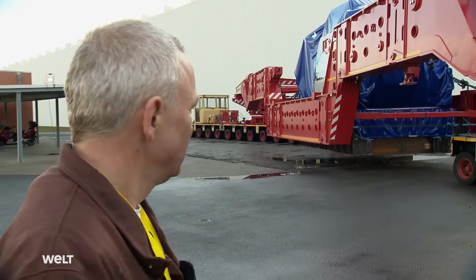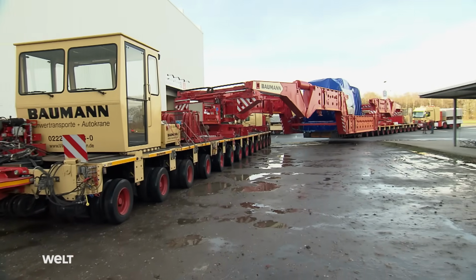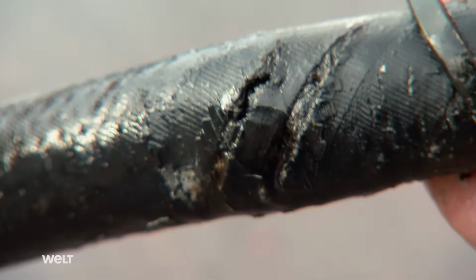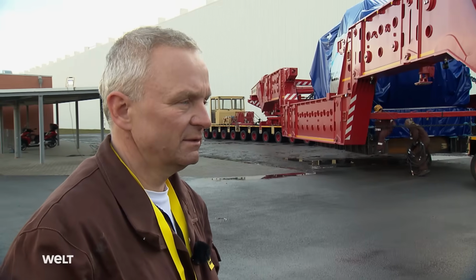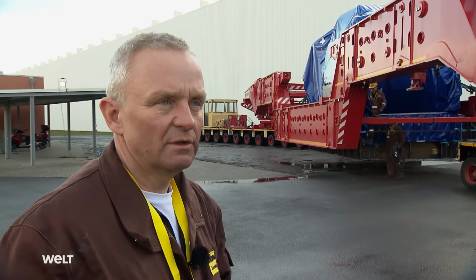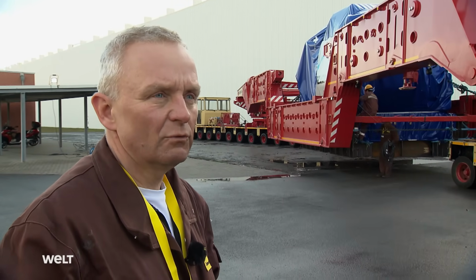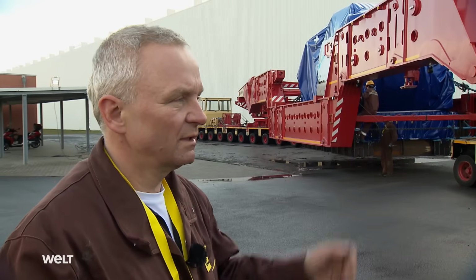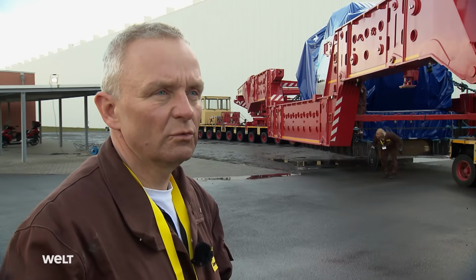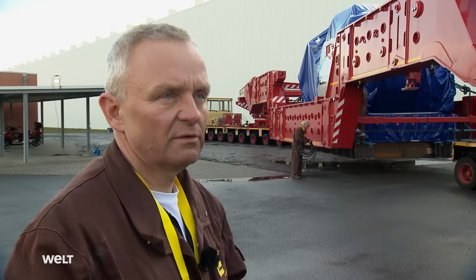We've now reached our temporary parking position. Temporary means that we'll complete a few remaining jobs, and then I hope that we can set off for the port on time at 10 p.m. It's annoying that the reinforcement hose burst. Fortunately, it happened here at the start of the process when we're not yet on the road, where we might have caused major traffic obstructions for half an hour. So, I think that if it has to happen, then preferably here and now.